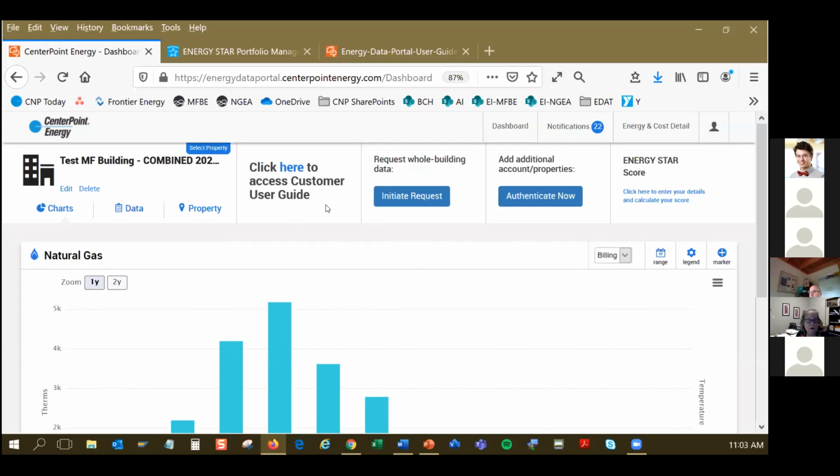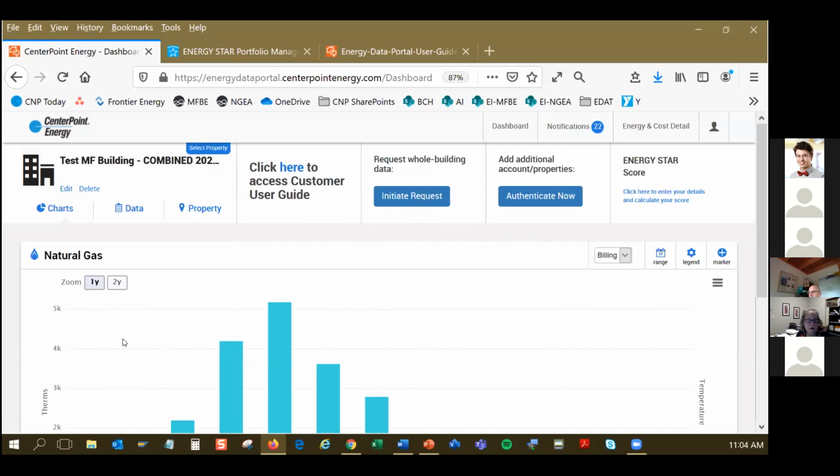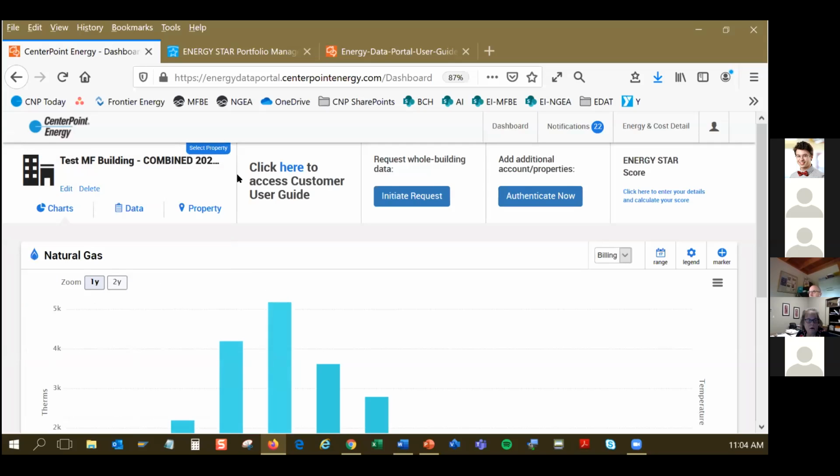All right, I will move on to the next and final step. From here, you're going to be transferring your data to Portfolio Manager. To do this, make sure that the building that you just created is selected in the Select Property dropdown. So you click on Select Property and make sure that there's a check mark next to the building that you just created with the name that you gave it. Once it's selected, you click on this Property tab underneath.